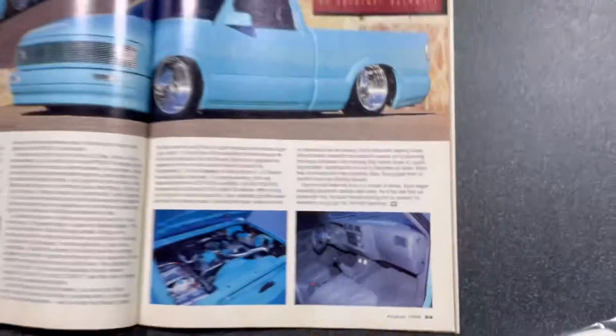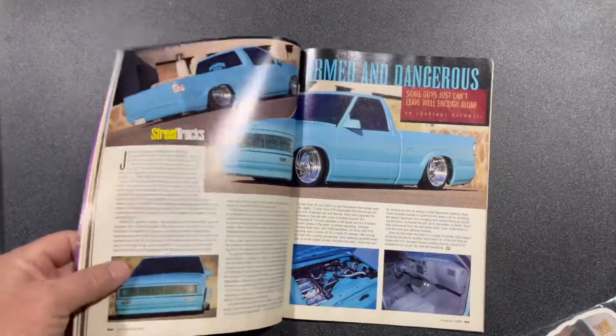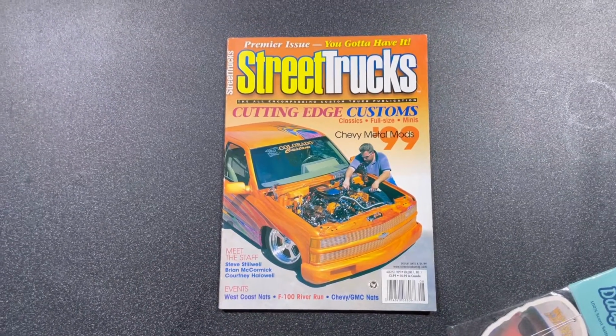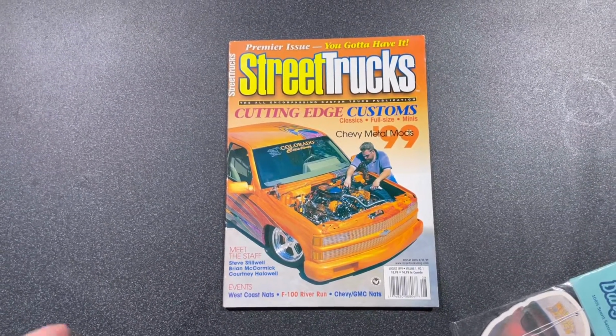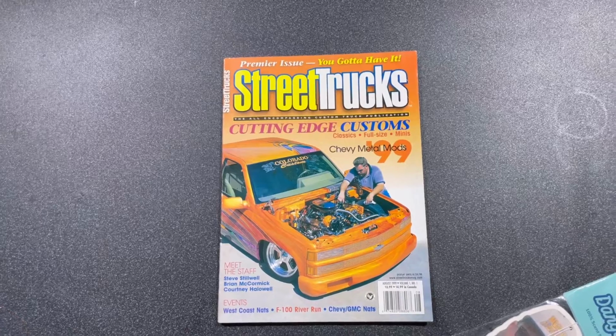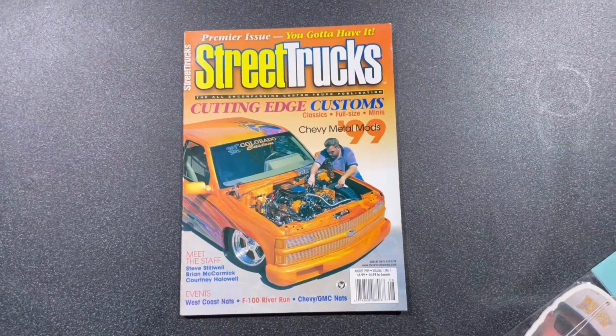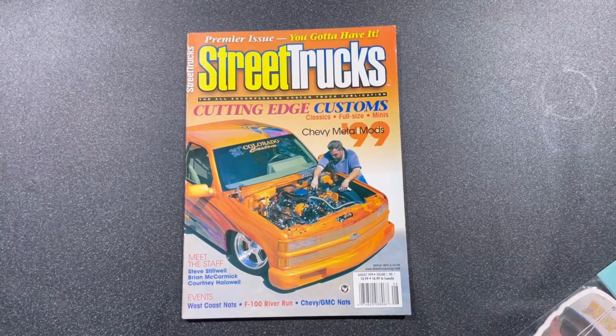So, pretty cool. First mini truck featured in Street Trucks magazine. If you never knew, now you know. And of course, we saw Last Look and Ryan Leonard's Pathfinder, which, again, technically was never finished, but shout out to Ryan Leonard, one of the OGs of Severed.